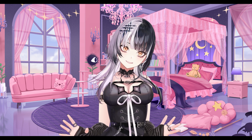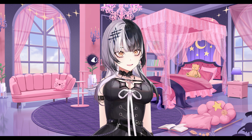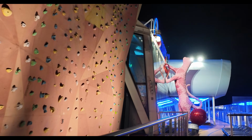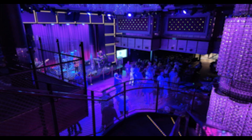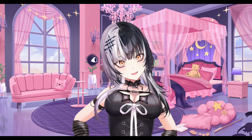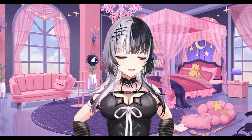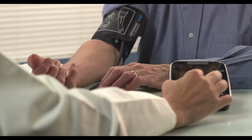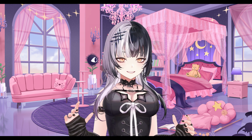After unpacking, there's not a whole lot to do while you're out at sea unless you're into ship activities. They've got things like rock climbing, dance classes, game nights, spa treatments, and fitness appointments. Oh, and they offer wellness consultations. You can book skin assessments and body composition scans with actual specialists. I ended up booking a massage through it, which I'll talk about later.